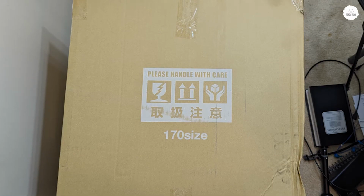This is going to be my first time receiving a 170 size box, the biggest box I ever received from Ami. But I've already noticed from the box, this is the most banged up box I've ever gotten from Ami compared to getting it shipped by EMS or DHL. For this video, I'm going to be focusing on the Shion Bunny.